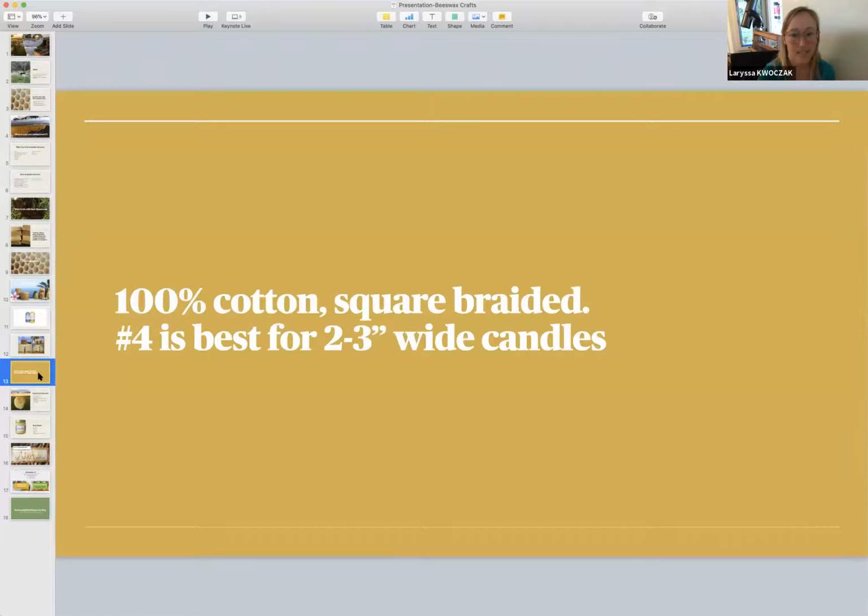So, oh, and one last thing. Okay, for the wicks, this does get a little confusing. In general, I tell people you want the 100% cotton square braided, which is what a lot of wicks are. And then the number 4 is what's used for 2 to 3 inch wide candles often, and is really usually fine for a lot of standard candles that you're making.